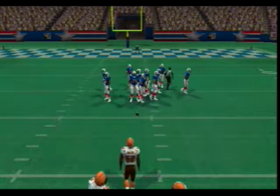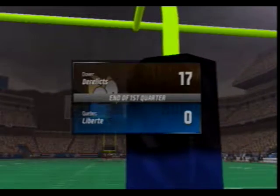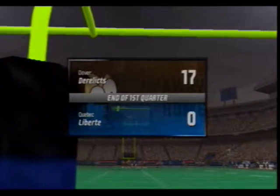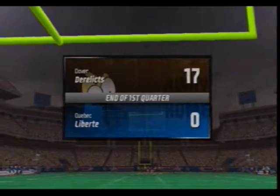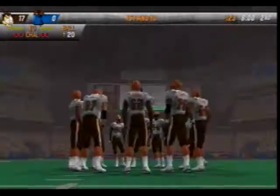Watch the snap now. So an update now on the injury. It doesn't appear to be anything serious, and his return is probable. We've reached the end of the first quarter, and the score is 17-0. The teams have switched sides, and we'll start the second quarter.